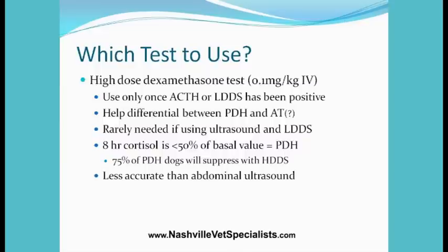I'm going to be honest, this is kind of going out of fad for a lot of internists because again, there's just too much overlap. And I think because we have better testing capabilities using abdominal ultrasound, we're really not doing this high dose as much anymore because there's a lot of overlap between pituitary and adrenal tumors. And you have to remember, you can't jump to this test immediately. You really have to confirm that this dog has Cushing's first, and then you go on if you want to try to differentiate between the two.